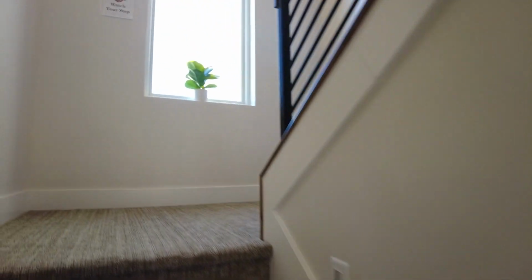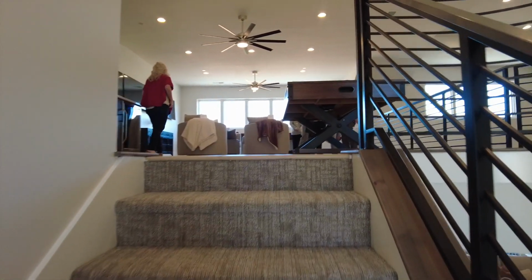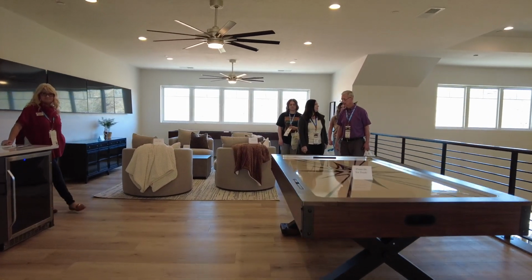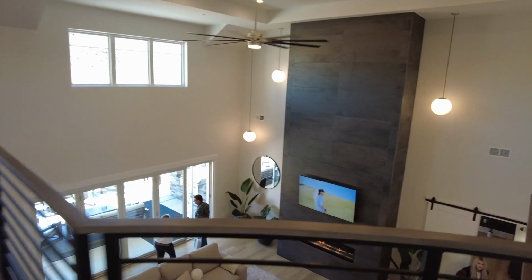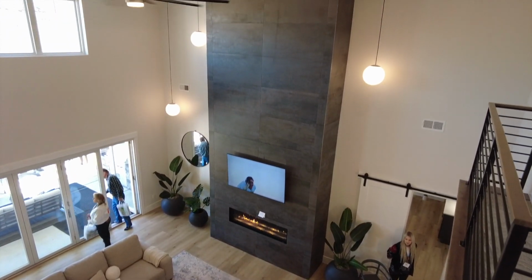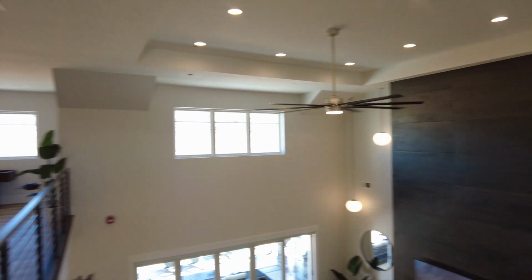And we're gonna follow the arrows. We're gonna go upstairs. Up to the top here. This is a vacation rental home. Cool area upstairs just to kind of hang out. There's a huge fireplace. Super tall ceilings, even upstairs.